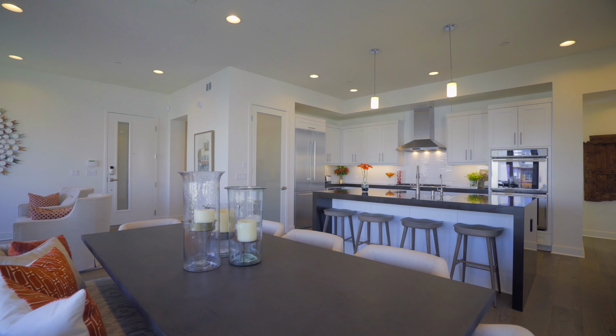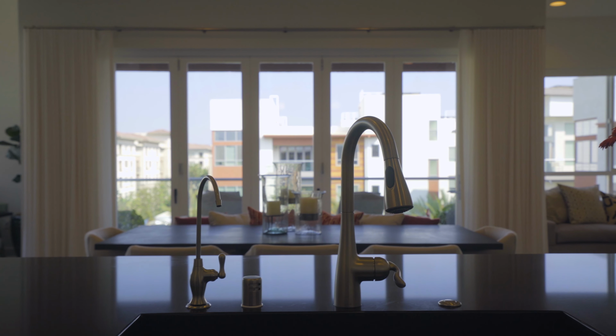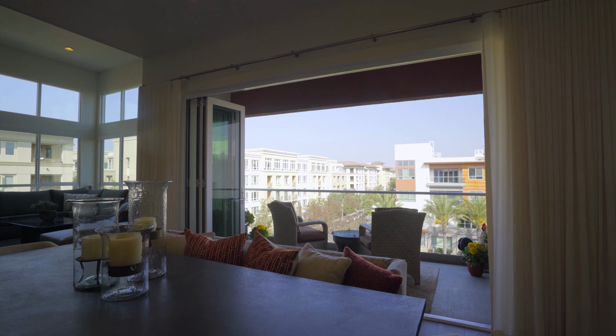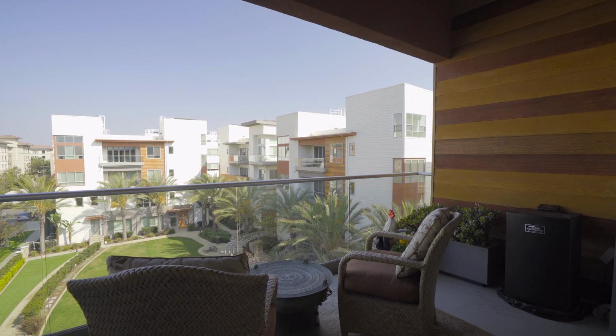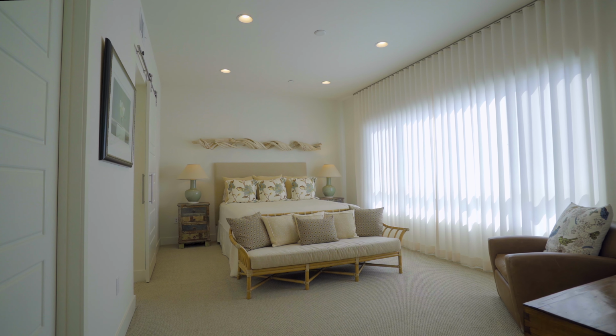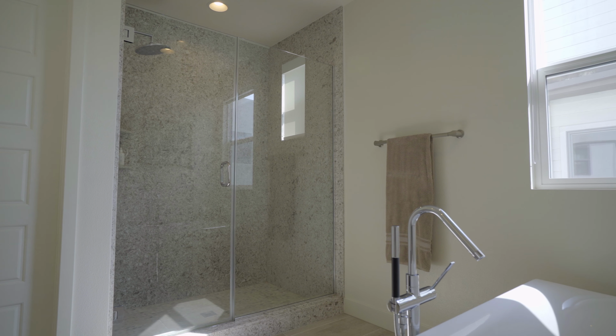The large, open chef's kitchen expands onto a lanai deck with accordion doors where you can enjoy your coffee with the sunrise or offer indoor-outdoor entertaining any time of the day. The master suite is finely appointed with two large walk-in closets and a luxurious ensuite bath.